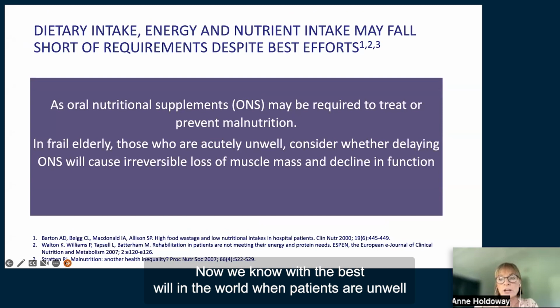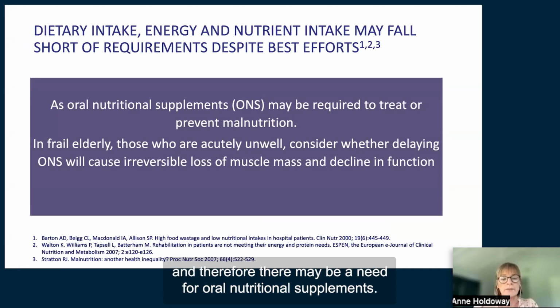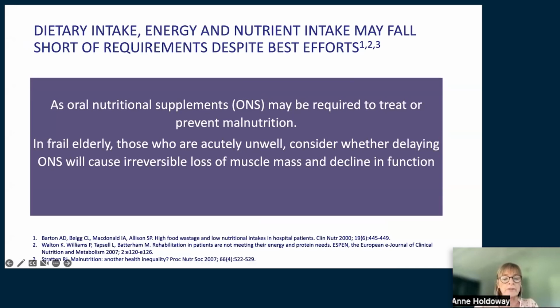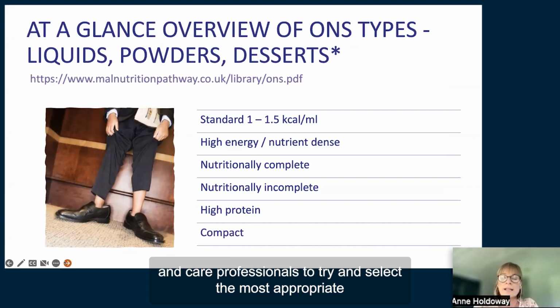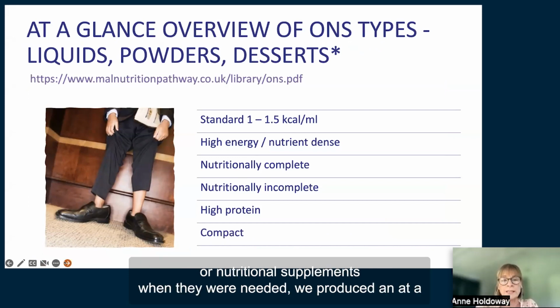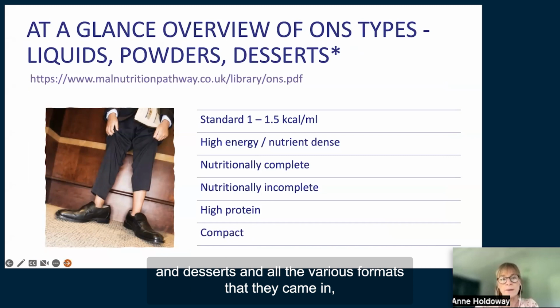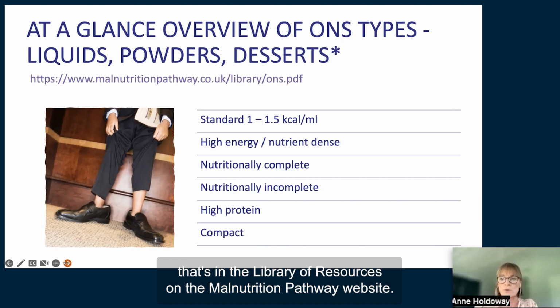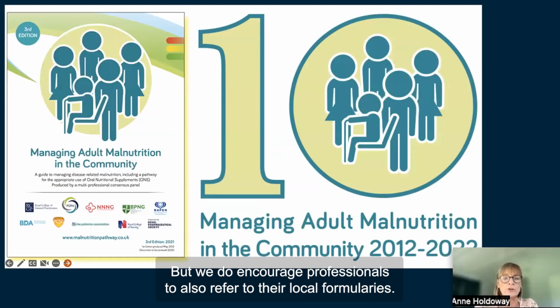Now, we know with the best will in the world, when patients are unwell and have a poor appetite, despite our best efforts, intake from food may still remain inadequate, and therefore there may be a need for oral nutritional supplements. So to guide our community health and care professionals to select the most appropriate oral nutritional supplements when needed, we produced an at-a-glance overview of the oral nutritional types, including the liquids, powders and desserts, and all the various formats they came in, in the library of resources on the Malnutrition Pathway website. But we do encourage professionals to also refer to their local formularies.